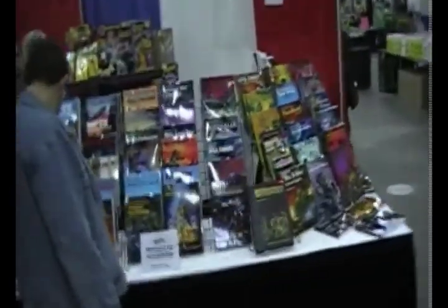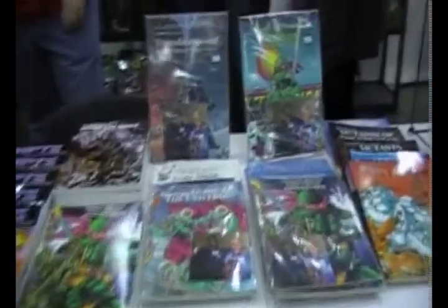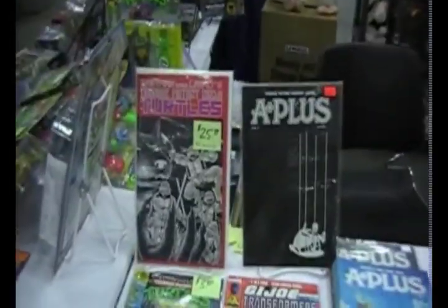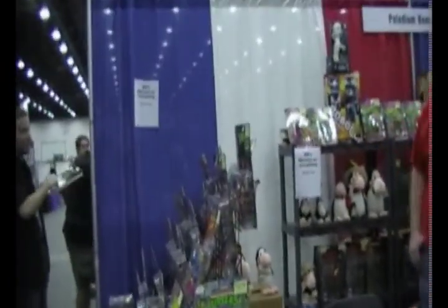My favorite booth at the convention. Gosh, I wonder why it's my favorite booth at the convention. This booth with all the cool Ninja Turtle stuff here is the Palladium RPG booth. So they had toys, they had books, they had a bunch of fun stuff for us Turtle fans.